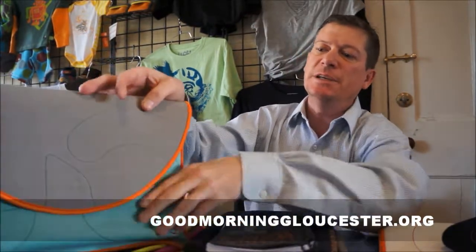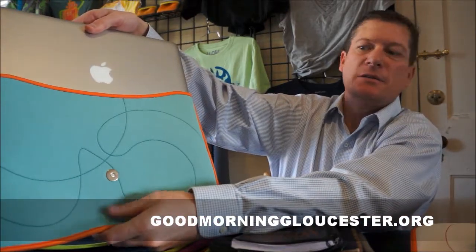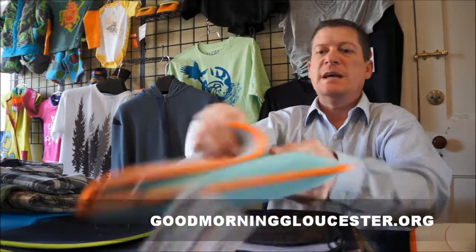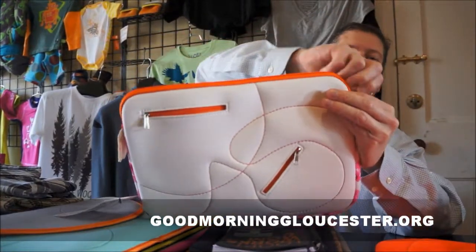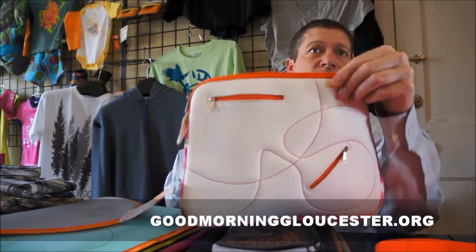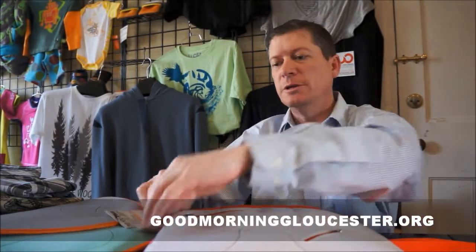This one here is called a Sham 2, and this is your 13-inch Mac. Fits like a glove. And that has the magnetic snap on it as compared to the Pop 2 laptop sleeve, which has the zipper. It's all neoprene, so it can be washed. You don't want to drop it too high, but it does have a little cushion to it, a little bit of protection.